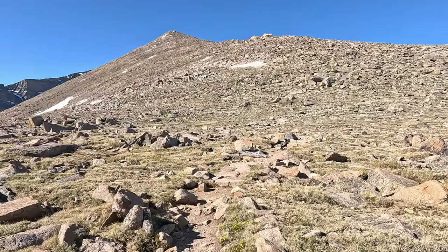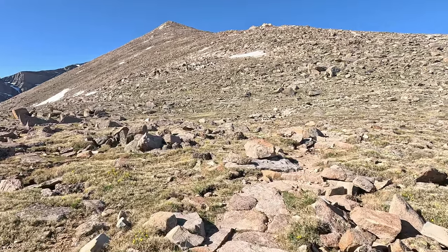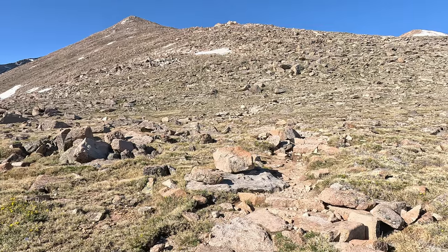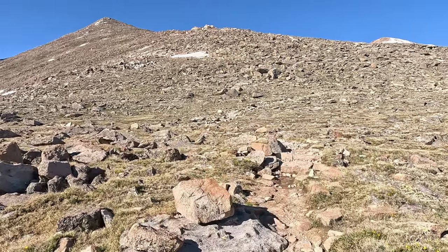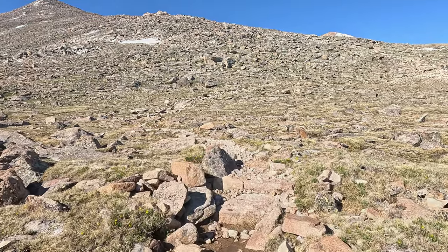I cannot get over how beautiful of a day it is. I've been putting this hike off, waiting for some good weather, and I am really glad that I did. This is paying off big time.